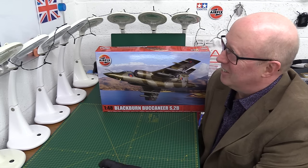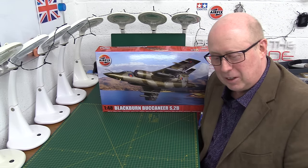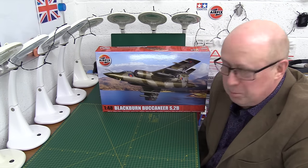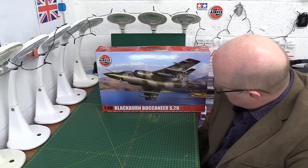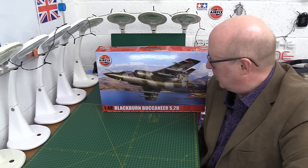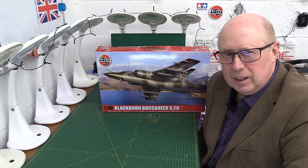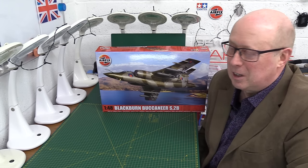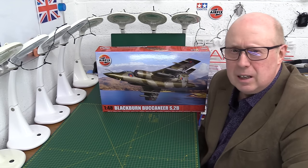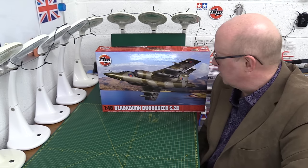There's a slight elephant in the room I'm going to have to get out of the way here. Well, we know from my review kits of the year show that I did mention this. This is the brand new 1/48th Blackburn Buccaneer S2B. This is the new 1/48 scale kit from Airfix, the RAF ground attack version of the aircraft, which was based at RAF Honington and also RAF Lossiemouth. We'll get into that in more detail.